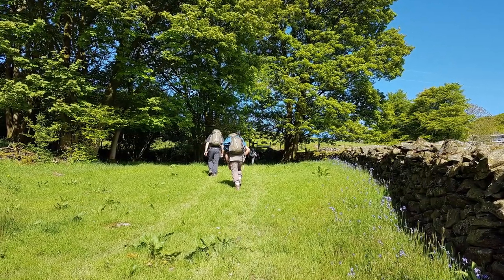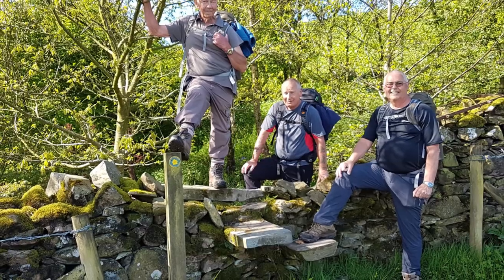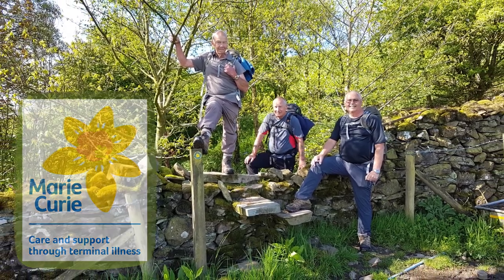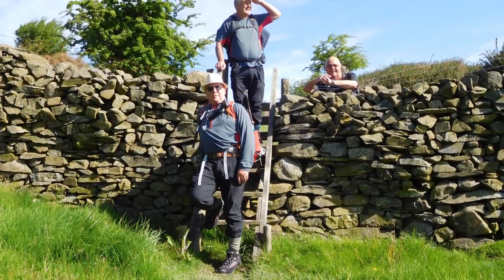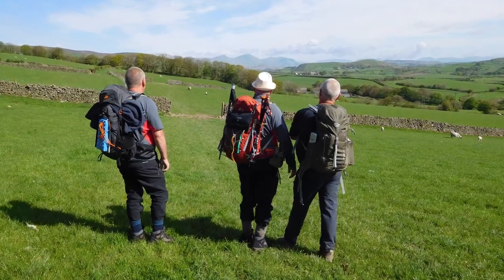This 74-mile Cumbria Way walk from Ulverston to Carlisle was being completed by us for the charity Marie Curie, something close to both David and Chris in particular. Dave having survived two bouts of cancer, and to Chris as their hospice facilities had looked after his wife Sharon's father for quite some time.